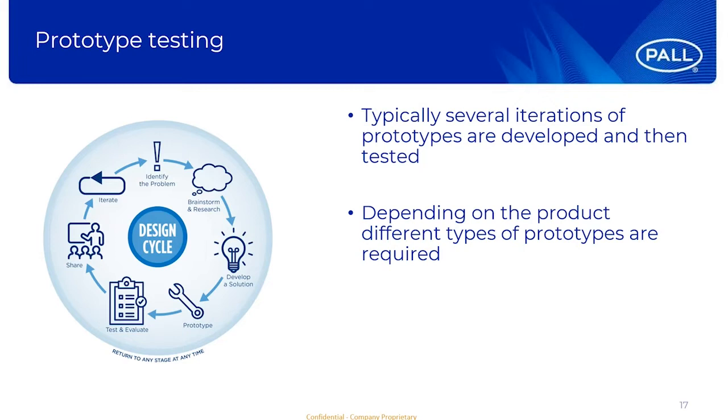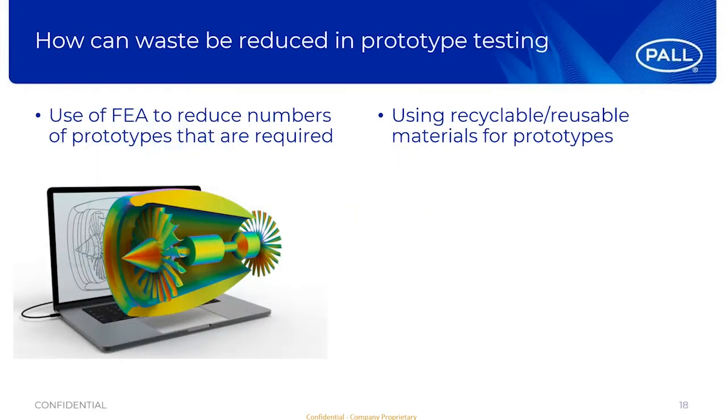So what we need to understand is what can we do prior to any physical prototype testing to look at being a bit more sustainable, so reducing the amount of waste that we use. So within our product development system, we go through a couple of different ways where you can approach it. The first one is actually the use of FEA, when it's applicable. FEA is finite element analysis.